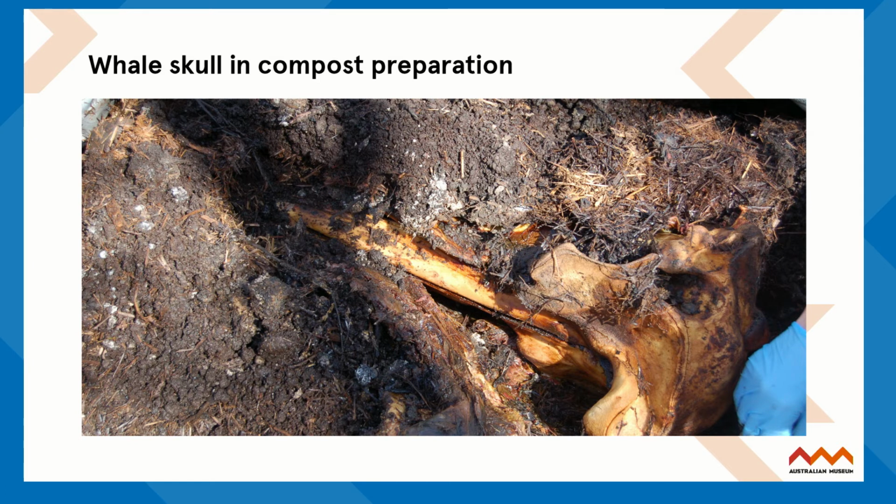It went in whole to the compost, and in about 6 weeks, all the bugs and microbes did all the hard work for us. So usually when preparators are doing a skeleton, there's a lot of resources required to get it down to the bone, either in time of cutting away the flesh themselves, or a lot of water is used in maceration, and even solvents are sometimes used to get the bones clean. We've found that composting is doing all that work and using none of the resources. So we're very keen to do more specimen preparations in this manner.